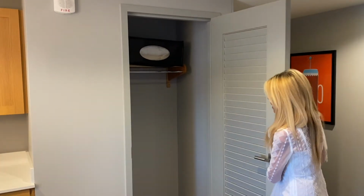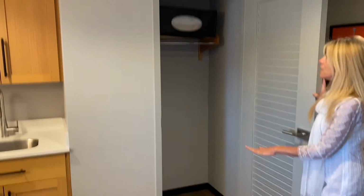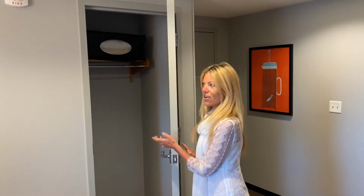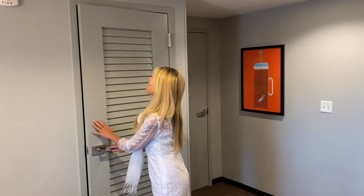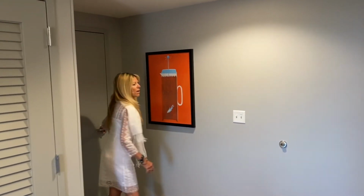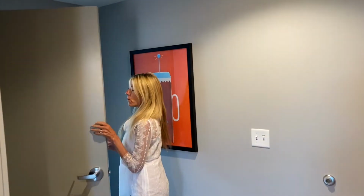There's a great front hall closet, which is really nice, especially if you're staying for a bit, which we've been here for, this is our 11th day here. And I am always so happy when the bedroom can be its own separate room.